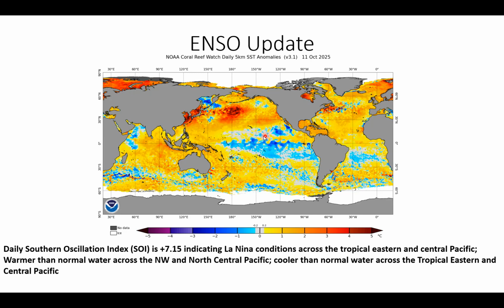So right in this area we have the coolest of normal temperatures, so that seems more central Pacific based, versus over here off the immediate coast of South America. Another thing that I took a look at today, the daily Southern Oscillation Index is running positive 7.15. Now, anything above positive 7 indicates La Nina conditions.